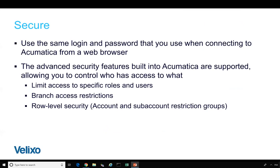So the most basic restriction that you might apply is to completely prevent access to Velixo Reports for a user. Just by going to the access rights by user or by role screen in Acumatica, you can restrict access to the different inquiries and screens that the product uses, and that will prevent people from running reports inside Excel. You're also able to set branch access restrictions. So if you have a multi-branch or multi-company environment and you want specific users to have access to specific companies only, you can configure that in Acumatica, and the same restrictions will be applied inside Velixo Reports.